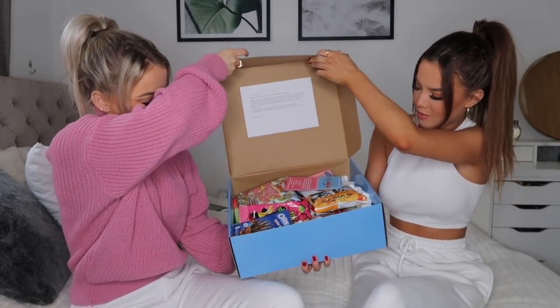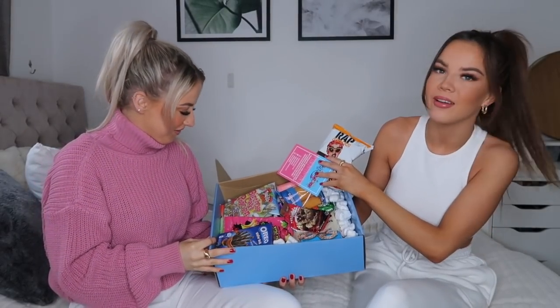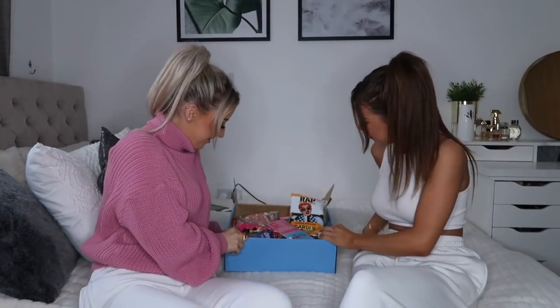Okay, ready? You can't buy happiness, but you can buy sweets, and that's kind of the same thing. Let's open it all together. Ready? 3, 2, 1. Whoa! Look at all that stuff. Look at all that. Oh my god.